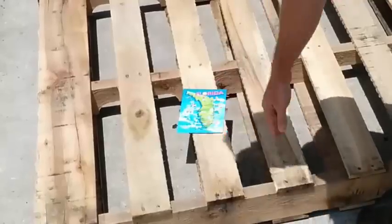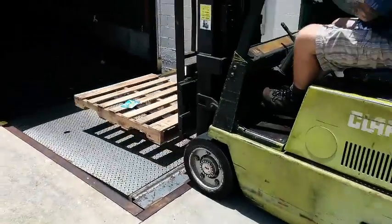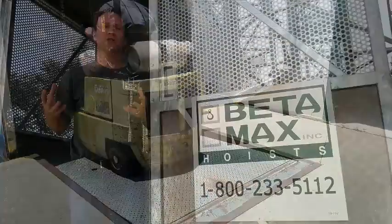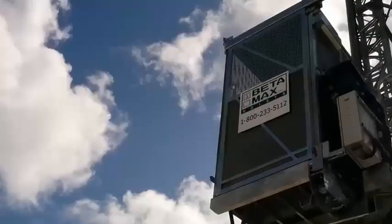Think about it. You wouldn't pay extra to send a postcard LTL freight, would you? It just doesn't make sense. Paying for that extra capacity of a 6,000-plus-pound hoist, you're just wasting your money, and most contractors I know do not like to waste money.